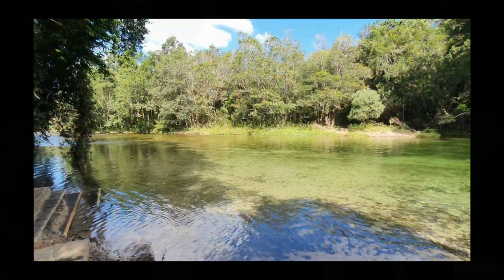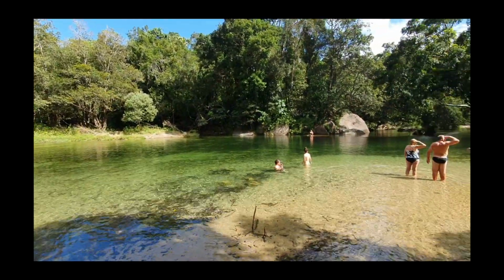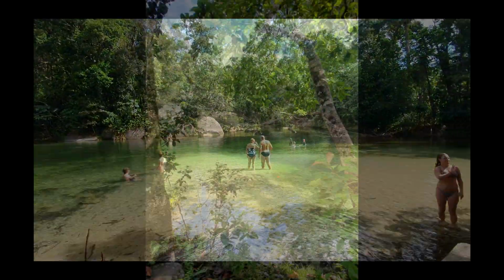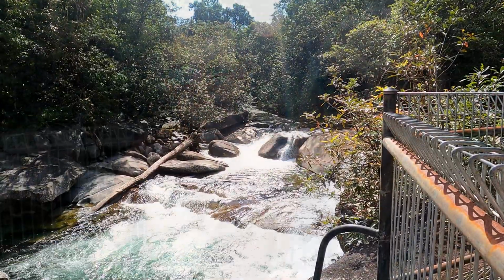We just arrived at the Boulders at Babinda. We're going to stop in and have a quick look on our way to Cairns and see what we can find. It's actually really beautiful around here. I'll turn the camera around and show you guys. One of the lookouts. We're going to go look at the next one as well. We'll give you a bit of a look.